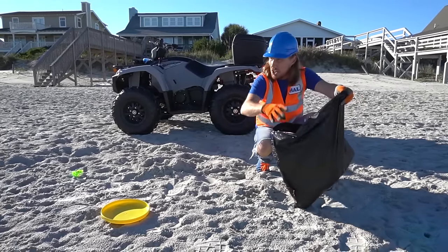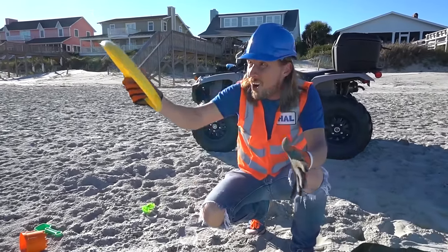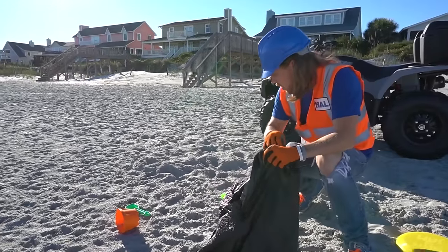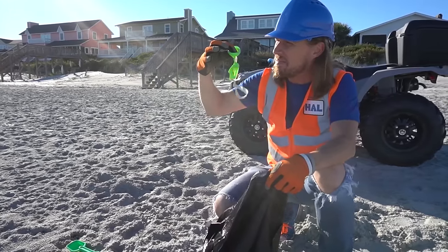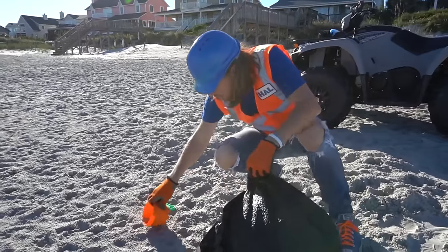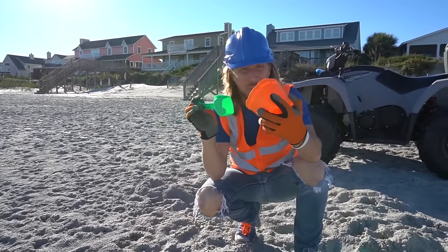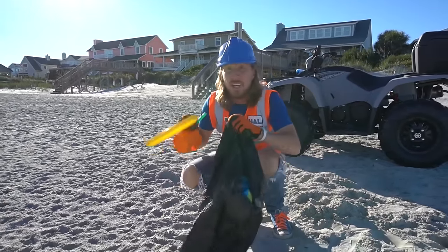They should not have left that out here. Oh, wow, look. A frisbee. I'm gonna have to keep that for later. Let's see what else we got. Ooh, nasty little goggles. Those don't look good anymore. Ooh, look at what we got here. We got a bucket and a shovel for some sandcastle building. I'm gonna have to save that for me later. All right, cool deal. We got it all.